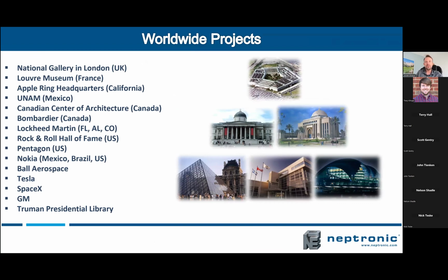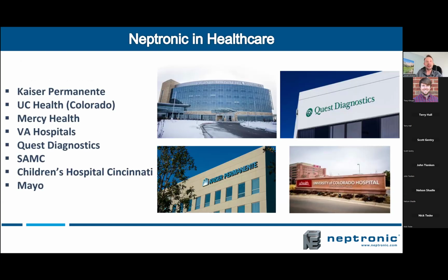Where are our products? We have them in a variety of different high profile places. It really runs the gamut on applications. We have a lot of aerospace, a lot of museums. We've got humidifiers in the Louvre. We've got them in SpaceX and Tesla, the Pentagon. There's really a lot of different projects. Generally, they're high profile because that's where you need humidifiers, typically critical spaces or manufacturing or healthcare. As a result, we're in a lot of hospitals as well.